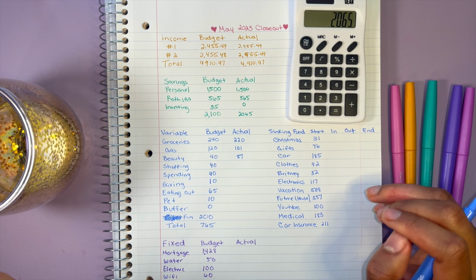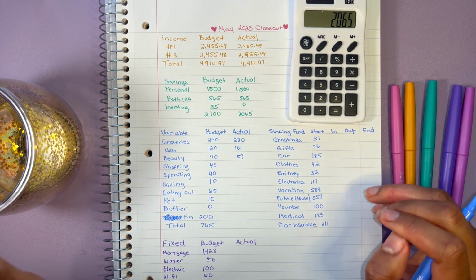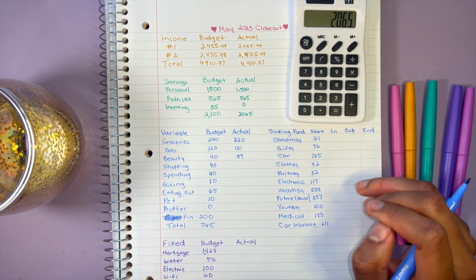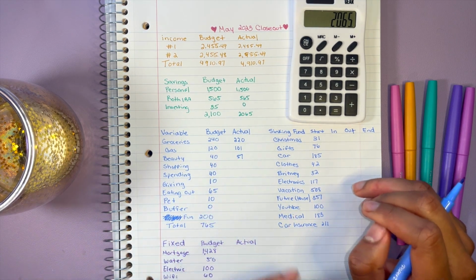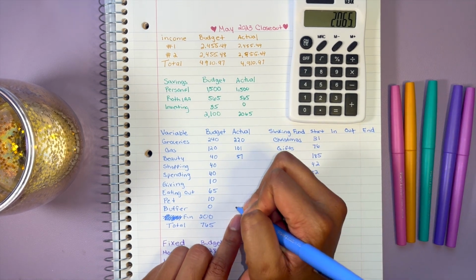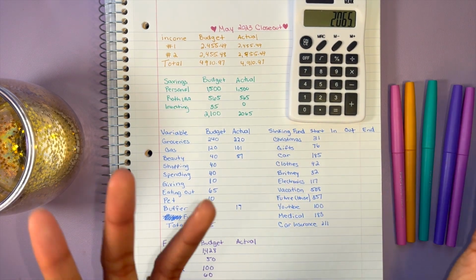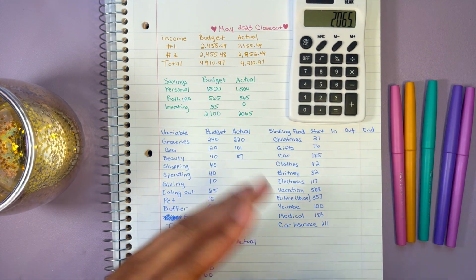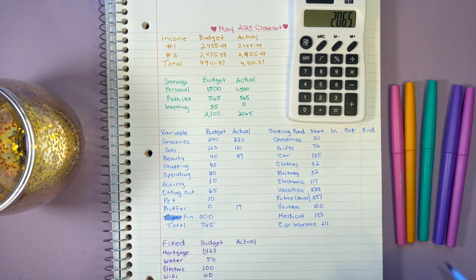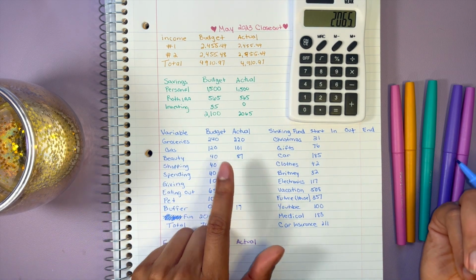But it's all good. I'm just going to drive to my old beauty supply store. It's a little bit further away, but it's going to be worth it. So we did wind up going over about $17 in our beauty money. And I wound up taking that $17 out of my buffer. So yeah, that's what the buffer's there for. And it's kind of a revolving amount of around $1,000. So not too bad to only take $17 out of that buffer.